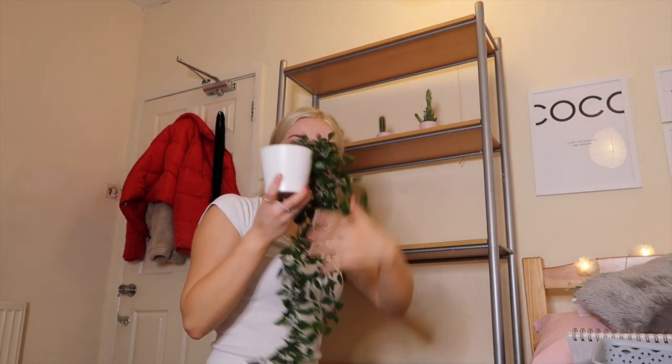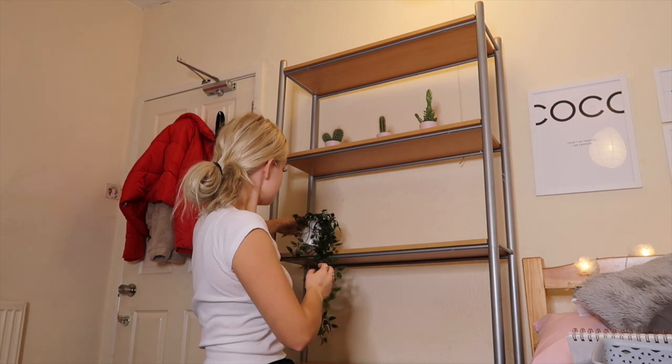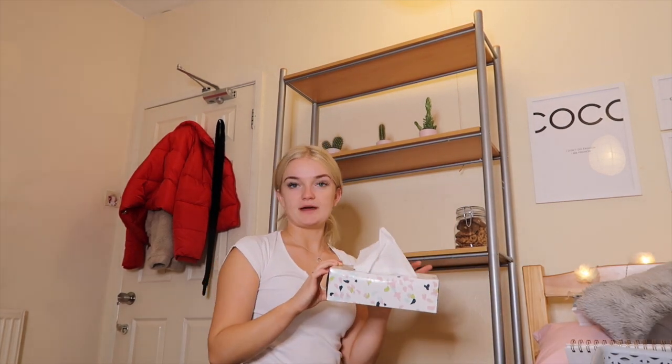And then I've also put this hanging one on. It's just like this. I'm obsessed, so I'm going to put that on there as well. And then of course we've got to put my cookie jar on there, but I'm going to put it as close to my bed as possible so it has easy access.